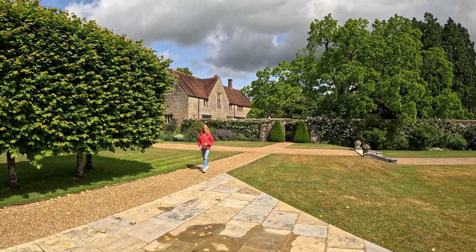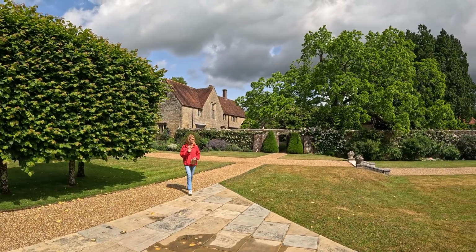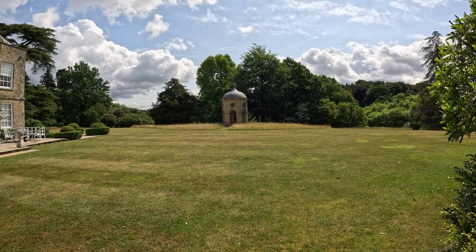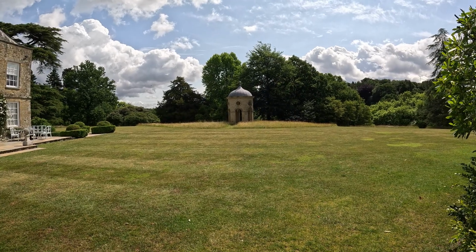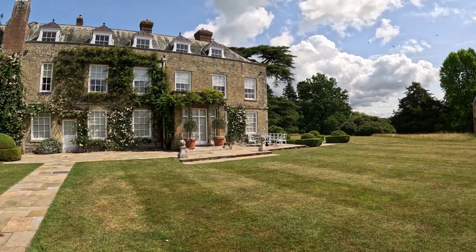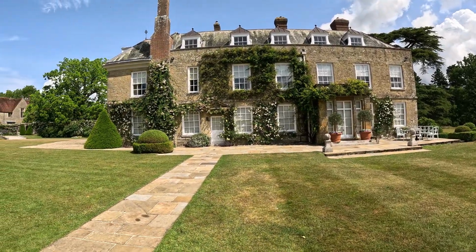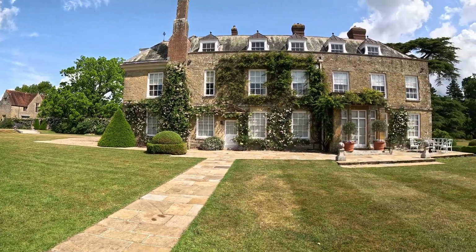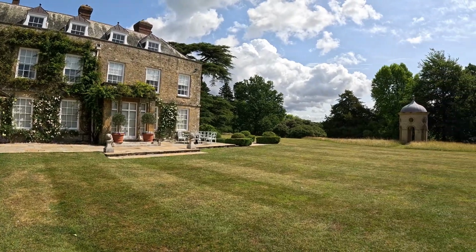Then we're dressed for rain, as you can see. Heavy clouds, heavy sky. That down there is the tulip folly. And it's a beautiful house. And gardens. It's immaculately kept. Do you want to walk down and look in the tulip folly? Yeah.